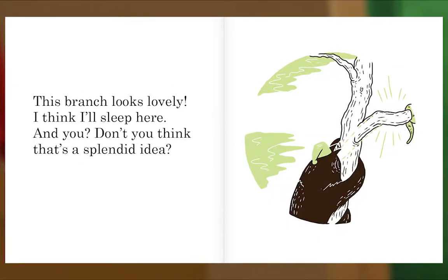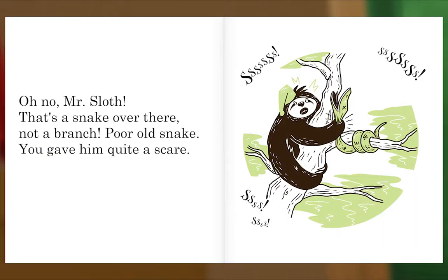"This branch looks lovely. I think I'll sleep here. And you, don't you think that's a splendid idea?" "Oh, no, Mr. Sloth, that's a snake over there, not a branch. Poor old snake. You gave him quite a scare."